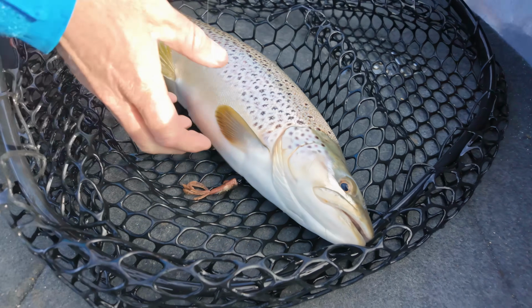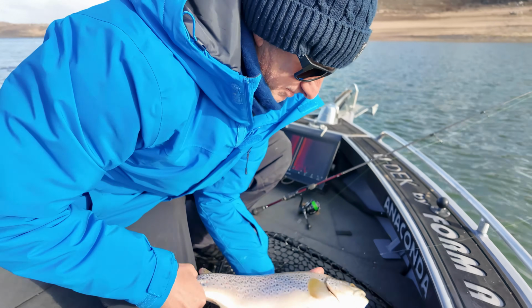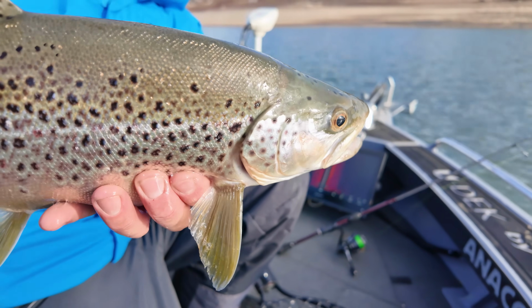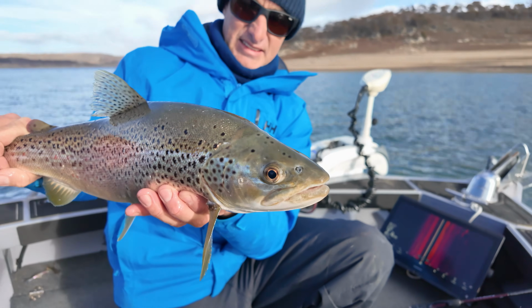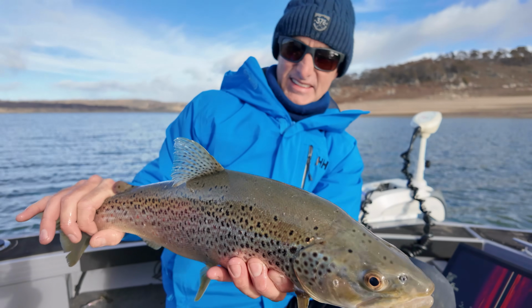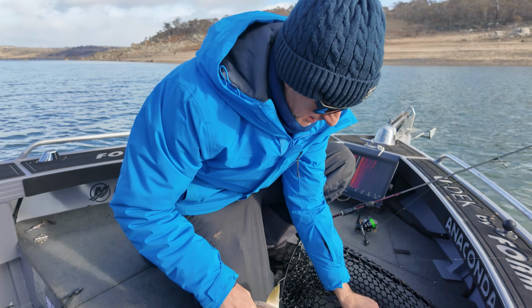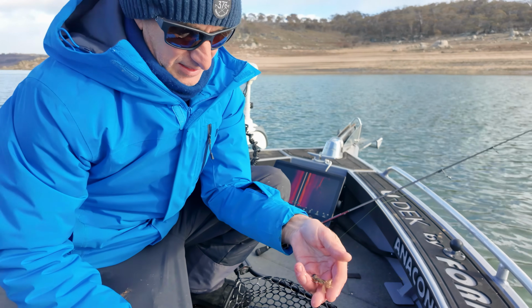Stop, don't do your roll. There's no need for that. Look how thick this fish is. Look at that, that's in prime condition. Another big yabby feeder. So good. I'll tell you what, I'd rather catch half a dozen of these in a day than a whole pile of others, but that's what I ate.